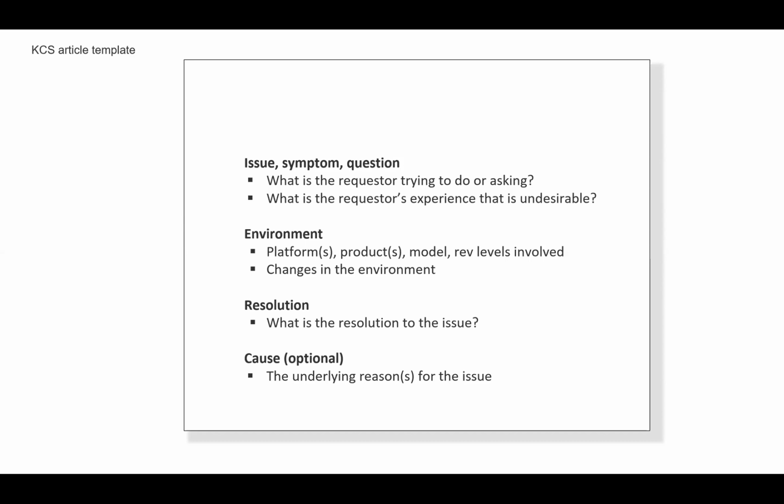I will show you the last part because this article is not complete. We still have the title. An optimized title combines the most generic issue and environment. Try it and you will see. It's very clear in a search hit list what article to click on if you use these two in combination in the title.